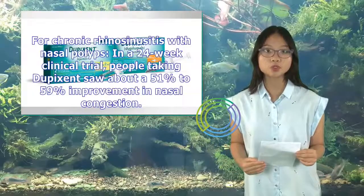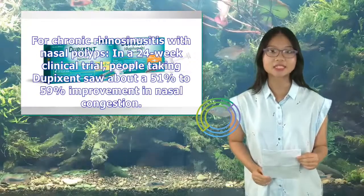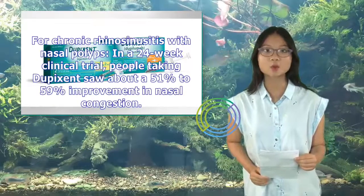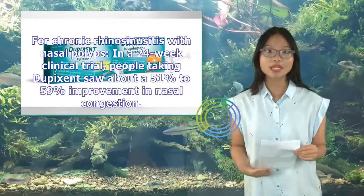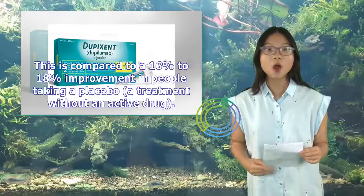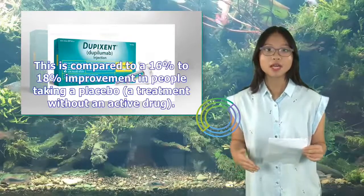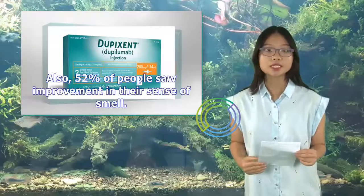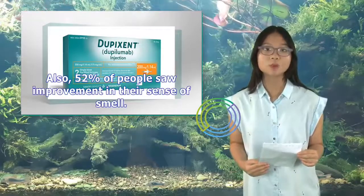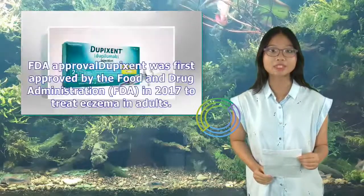For chronic rhinosinusitis with nasal polyps, in a 24-week clinical trial, people taking Dupixent saw about a 51% to 59% improvement in nasal congestion. This is compared to a 16% to 18% improvement in people taking a placebo, a treatment without an active drug. Also, 52% of people saw improvement in their sense of smell. Reduced ability to smell is a common side effect of nasal polyps.